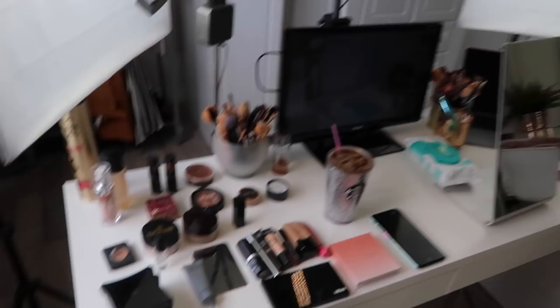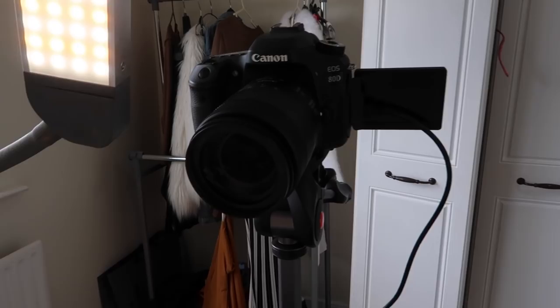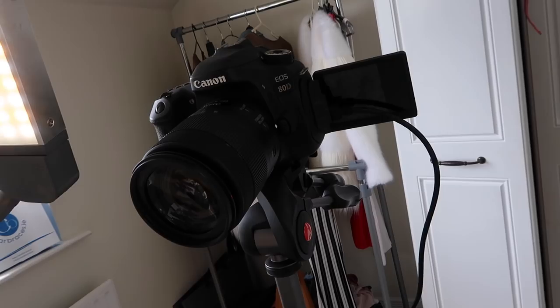Then I have, well, I'll show you my makeup after. So then I have my camera, which is the Canon 80D. I love this camera, but as you can see, it is very, very big. So it's great for filming and sit down videos, but it's not very portable.